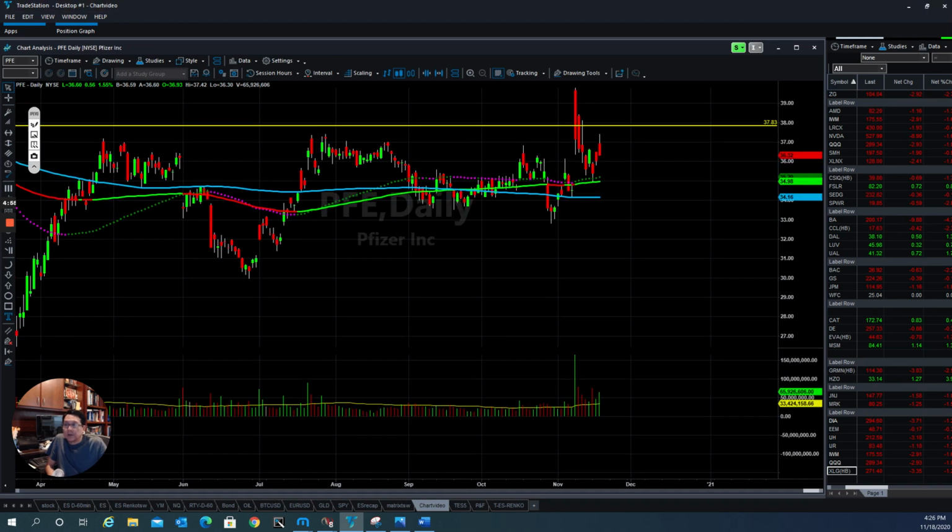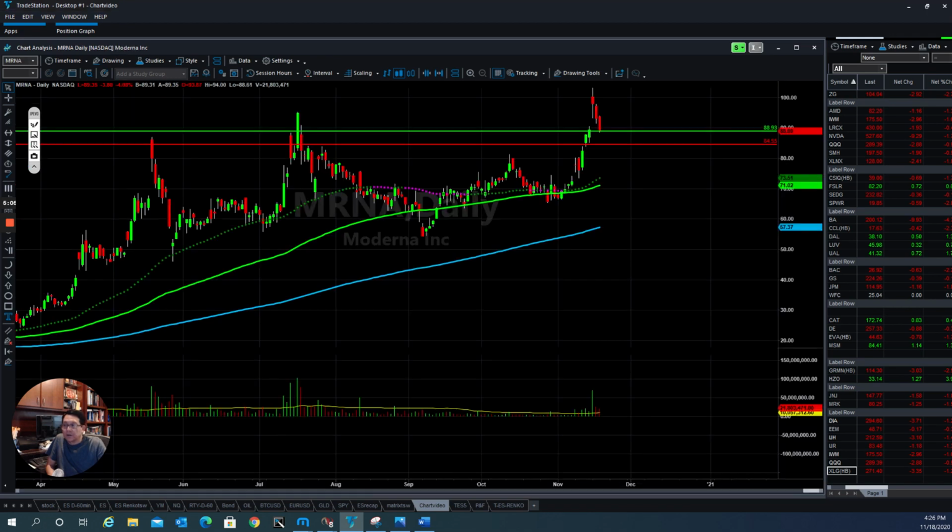So the last couple of days we said that they found support, they went back up, now they hit the resistance and people took some profit again. mRNA, this one here, another one that has 95% effectiveness on the vaccine. They go up and people take profit again, so now they pull back to the support. Let's see if they're able to hold up at this level and reverse again.